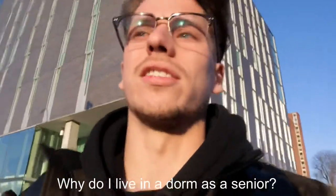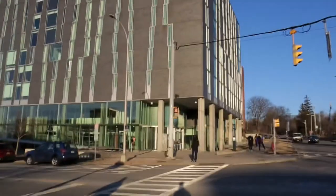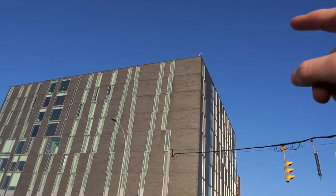The next thing is, why do I live in a dorm if I'm a senior, right? And so I am an RA, which means kind of like a parent to the residents who live in the resident halls, and so that's why. So I live in Ernie Davis, and I actually live in the top two floors. I don't know if you can see my finger. I live on the 9, but I also RA on the 8.